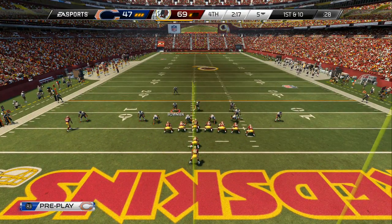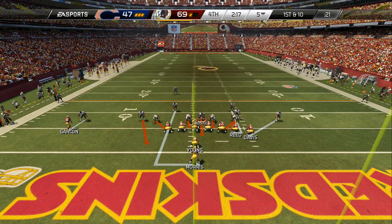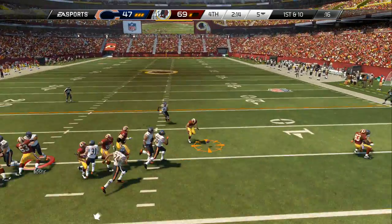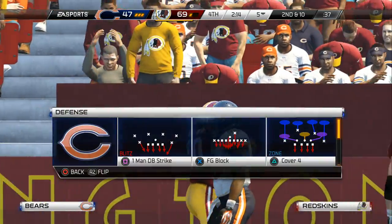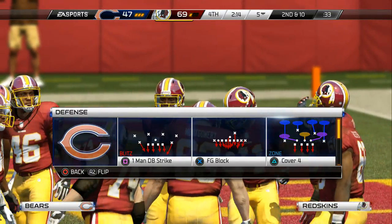They come out, two tides. Four down. 57 is the Mike. Mark 57. Long. Terrible route by the wide receiver. Oh wow, what a shock. The football was incomplete.